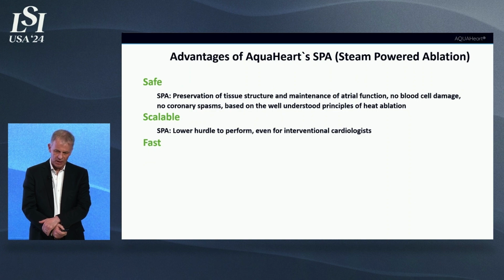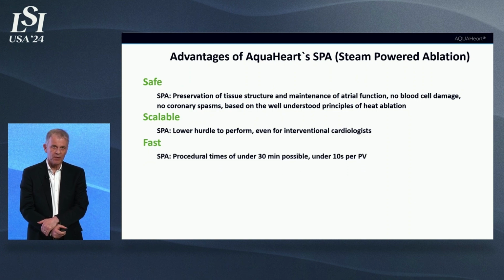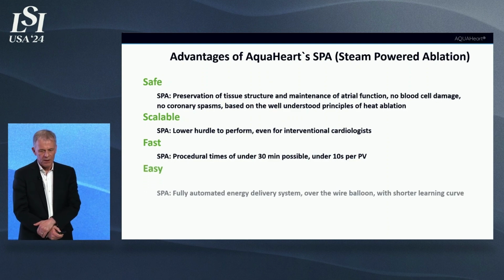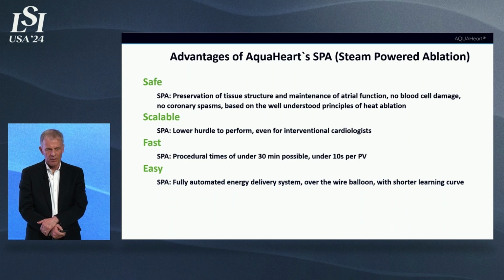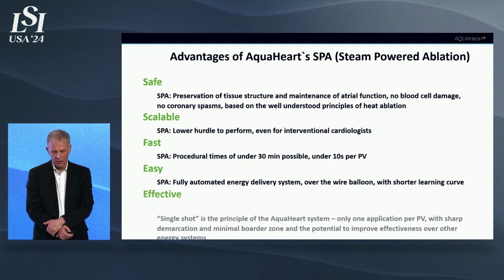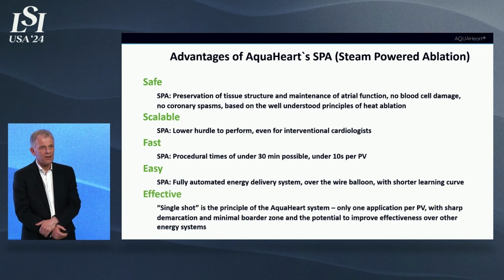This can be even done by interventional cardiologists. We believe that our procedural times will be under 30 minutes from skin to skin, and the fully automated delivery of the energy and the gas exchange through our generator makes it very easy to perform.